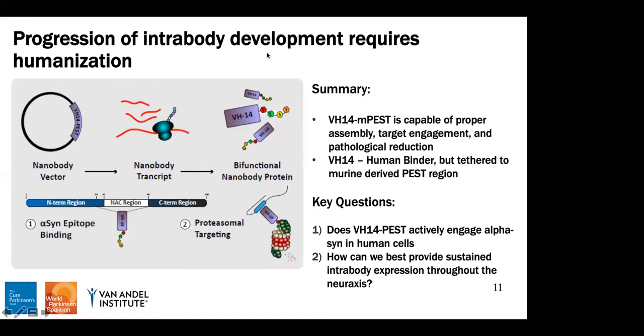What we had seen from our previous in vitro work and our in vivo work was that VH14, which is our primary lead therapeutic at this stage, is capable of proper assembly, target engagement, and pathological reduction, both in vitro and in vivo. Fortunately, VH14 is an unprotected human binder, so it's already of human origin. The PEST region that we had originally fused to the VH14 construct was a murine-derived construct. Because of the humanization that is necessary for something to eventually reach clinical trial, this is where most of the engineering had to go for the next set of experiments.